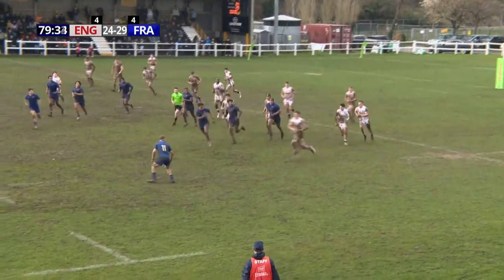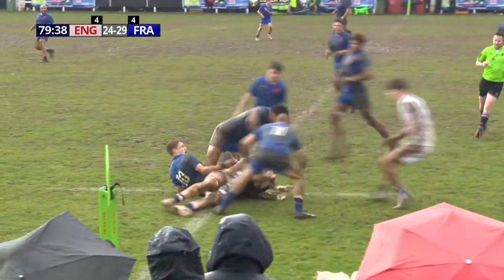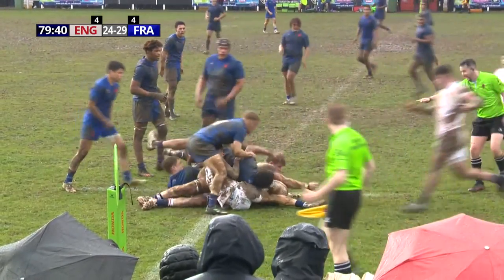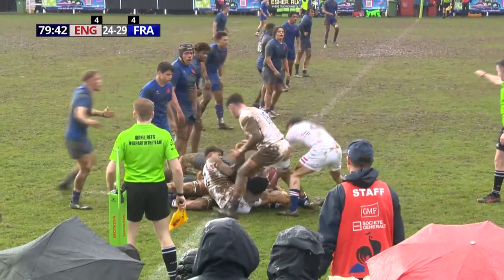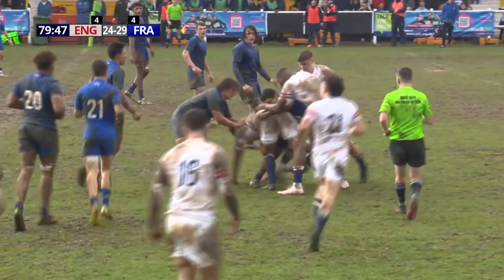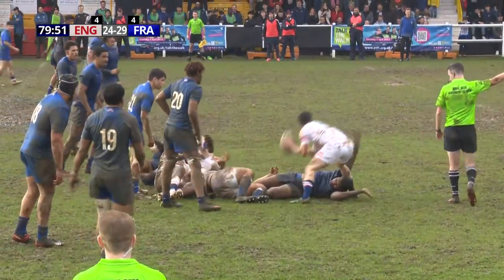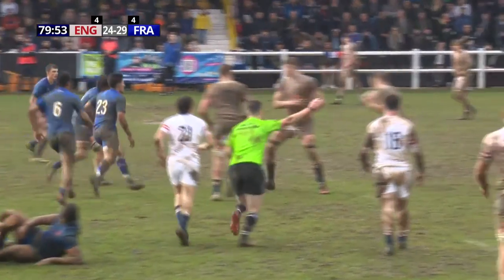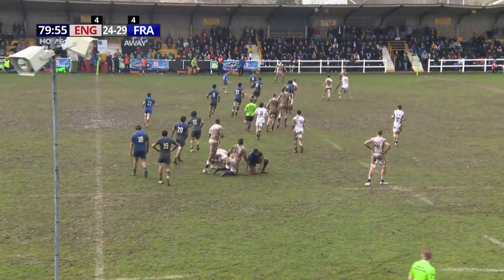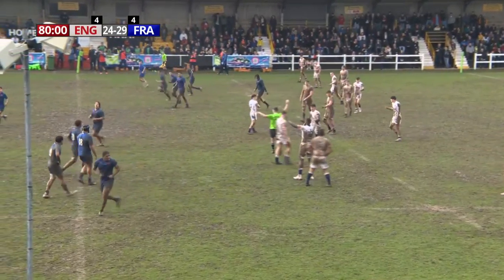Still they twist and turn, England. Still they look for an opportunity. Davis fires it out wide. Reuben Logan wants a wing up. Off his feet. Cry of Lachey from the referee. Leave the ball alone. England up to just this side of the halfway line. They've got the advantage now, so they can potentially fling it a bit wider. They're going to come back for the penalty, not rolling away, says the referee.